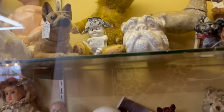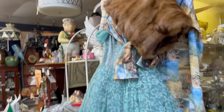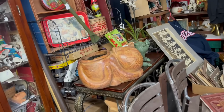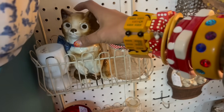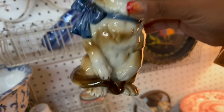I love it. Look at that Napoleon bisque doll. I feel like Napoleon is gonna be the theme for the day. Oh my gosh, I love this dress. It's gorgeous. Let's see, what else? Gosh, they have such special stuff here. Crazy Cheshire Cat. And like, look at this coat. Fabulous. There's a cat hiding back here. It's got crazy eyes. I think it's like a tea light or something. 24. Yeah, it's a lamp base.